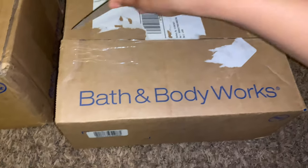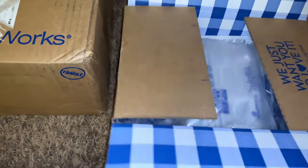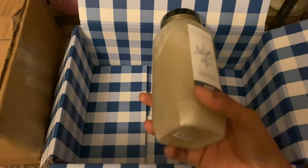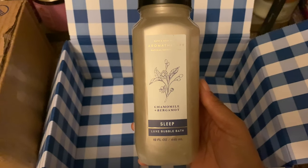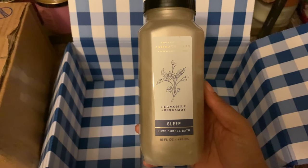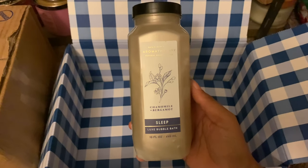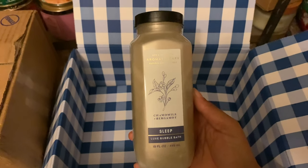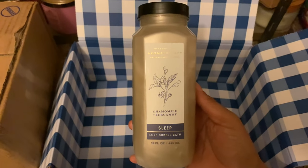Let's open up this next box. Okay, so what we have is the Aromatherapy Sleep Luxe Bubble Bath in the scent Chamomile Bergamot. And you guys have heard me rave over their Luxe Bubble Baths. This actually was a freebie. I redeemed a free reward for any item up to $16.50. Anytime I see these, I really go for the Luxe Bubble Bath because I'm a bubble bath girl.